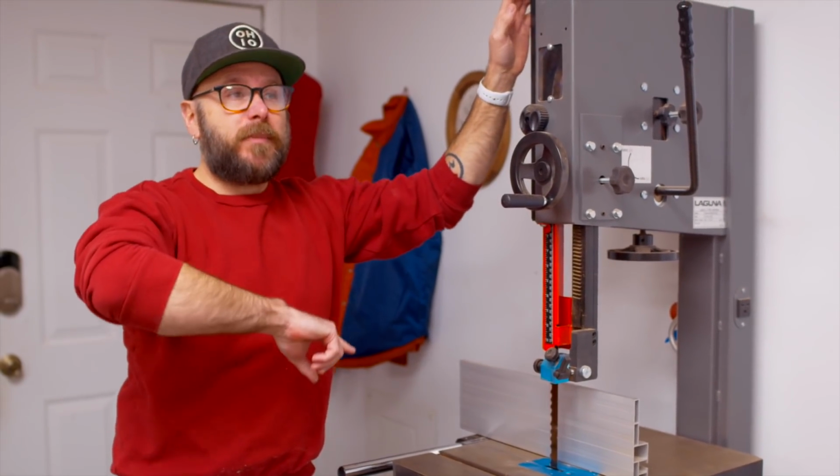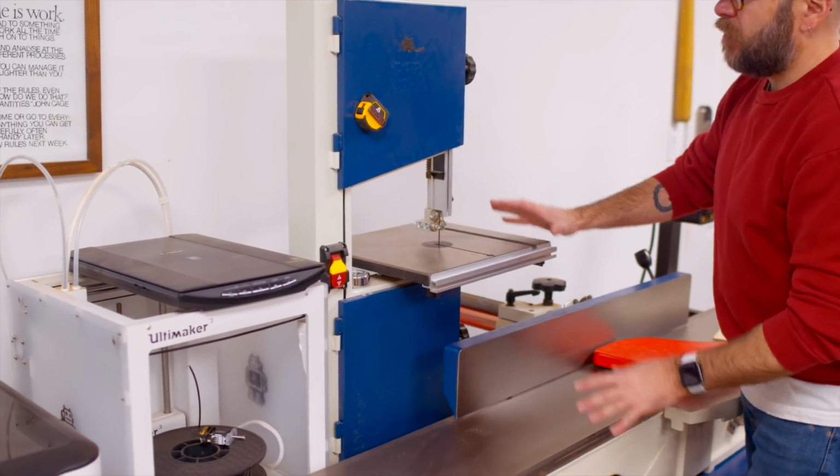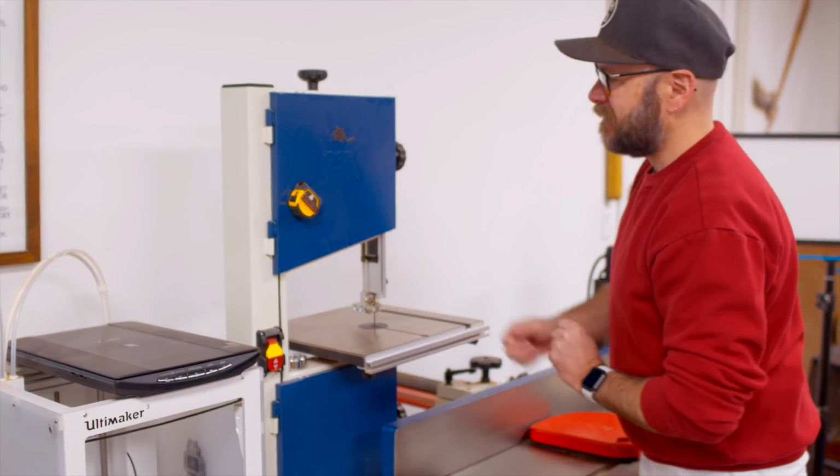Then I have a second little bandsaw over here. And to save space, it's kind of behind the joiner over here, but I have a small blade, a 3/16" blade on there, and that's great for cutting curves and just kind of roughing things out when you need to.